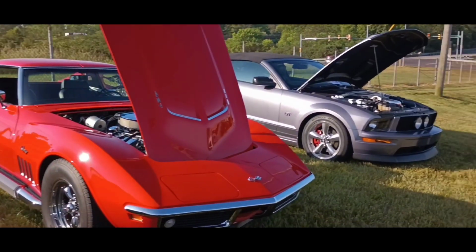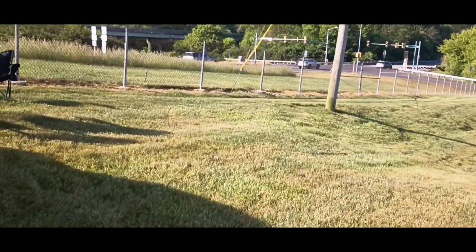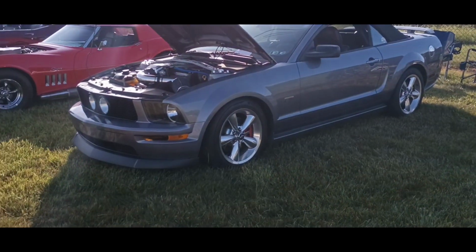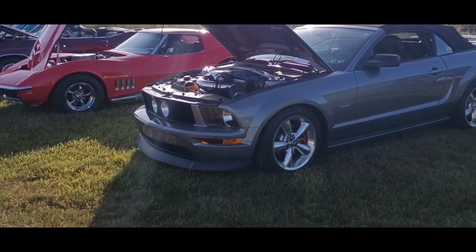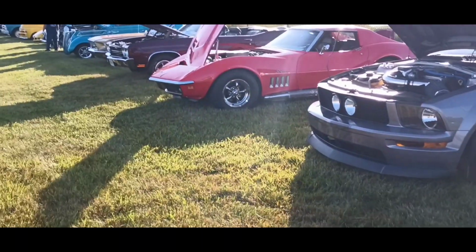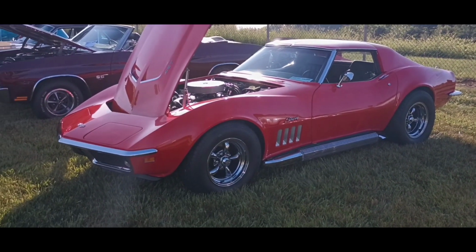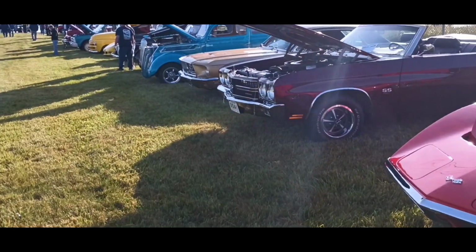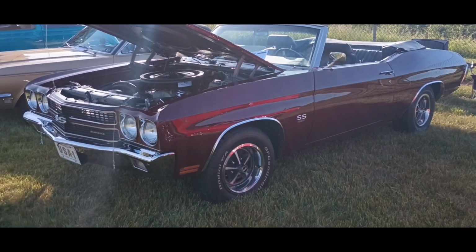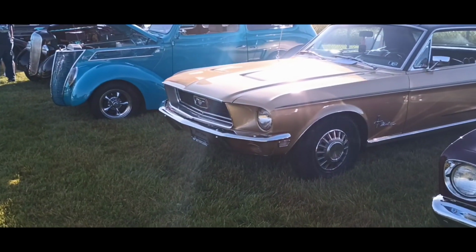And I'm going to have to start again, I'm going to return again because I want to get all the pictures of all the cars. And like I said, the cars are still rolling in. Not sure where they're going to put a lot of these other cars. Let's see if I can get... Well, like I said, I'm going to try to talk over as much as I can. That music, if not, I don't know what I'm going to do. Might have to do a voiceover or something later.